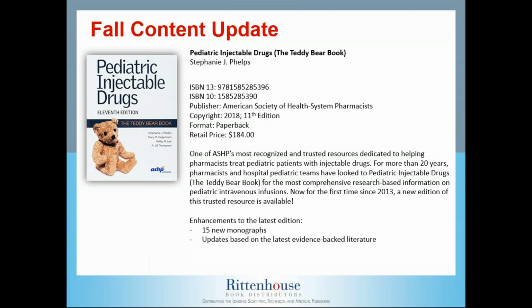This is one of the ASHP's most recognized and trusted resources, dedicated to helping pharmacists treat pediatric patients with injectable drugs. Pharmacists and hospital pediatric teams really look to this for the most comprehensive, research-based information on pediatric intravenous infusions. This new edition is available for the first time since 2013. Enhancements include 15 new monographs and updates based on the latest evidence-backed literature.